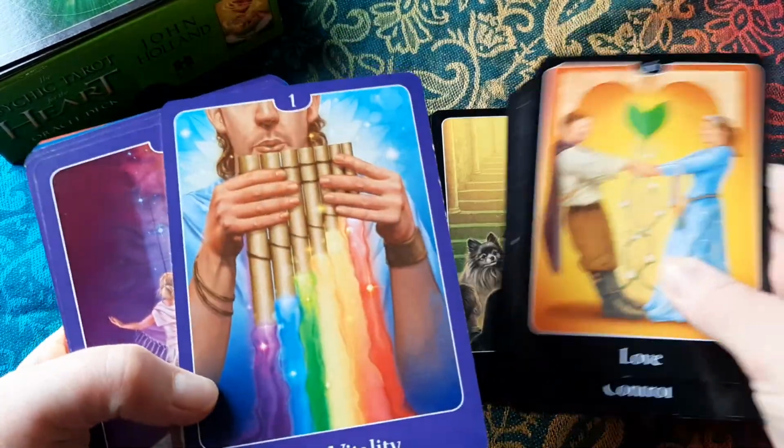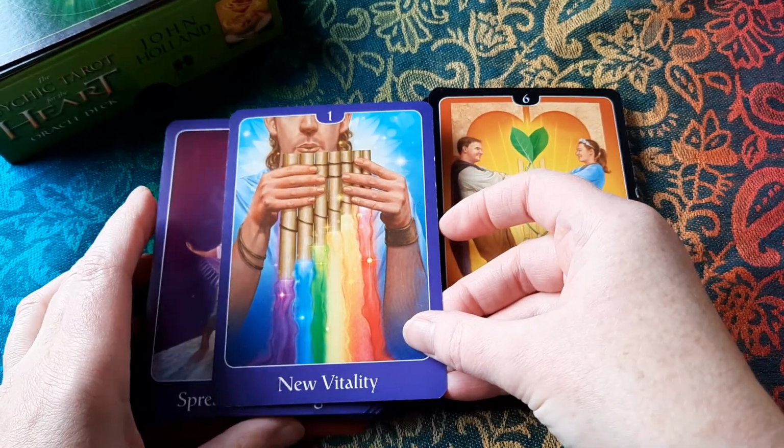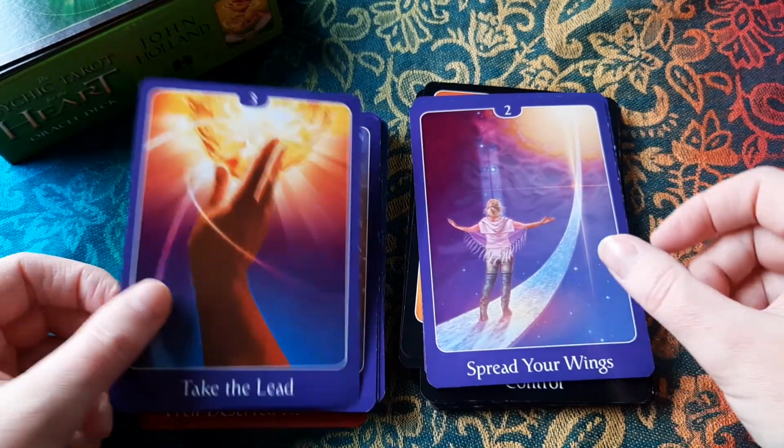I'll show you a few of the minor arcana as well. So these are the wands. The Ace of Wands is new vitality. Two, spread your wings. Three, take the lead.